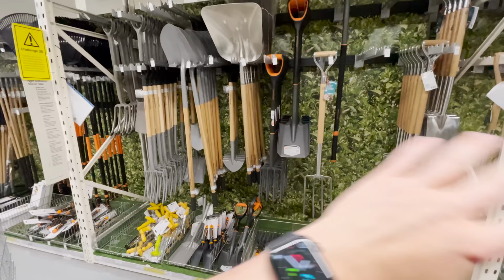And whilst I'm here at B&Q, I came to buy myself a new spade that I broke in the previous video that we will not talk about. But because I broke that spade, I need to replace it, hence why I'm here.